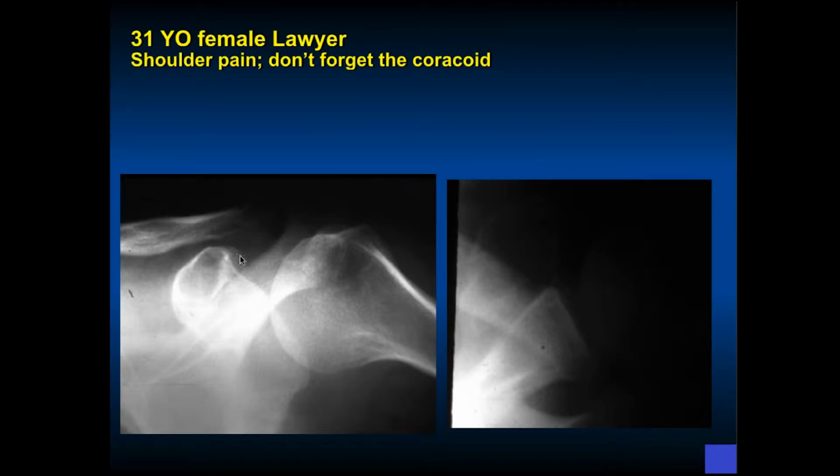So you would think a space-occupying lesion of the coracoid might be a cyst, but this was actually a very low-grade chondrosarcoma.